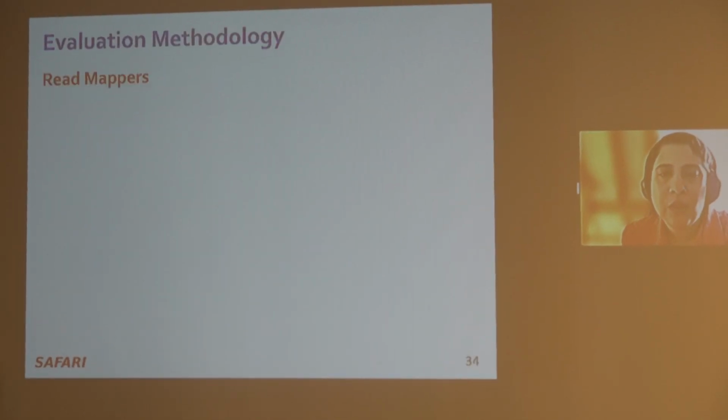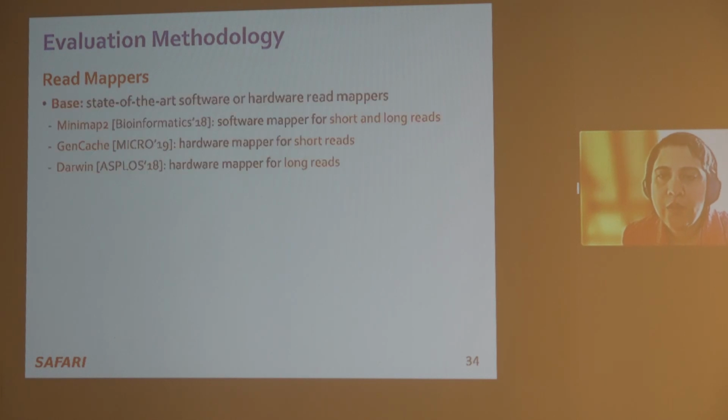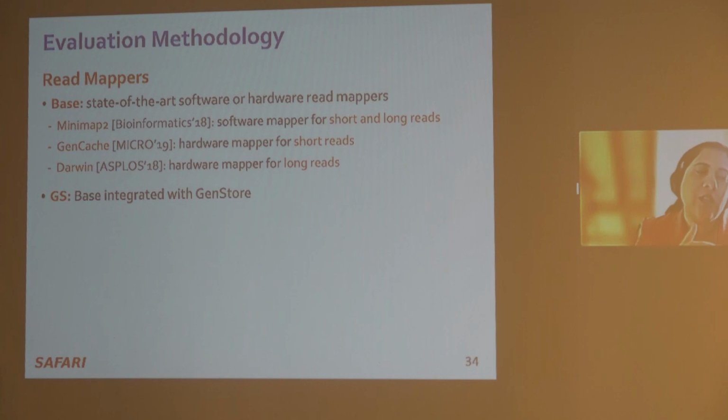So we evaluate the following systems: Base, which is the state-of-the-art software or hardware read mappers for both short and long reads, and GS, which is Base integrated with GenStore. So it can be a different hardware or software mapper integrated with GenStore, running concurrently in the storage system, filtering the reads that would not require the full mapper. So the mapper in the end can be anything.